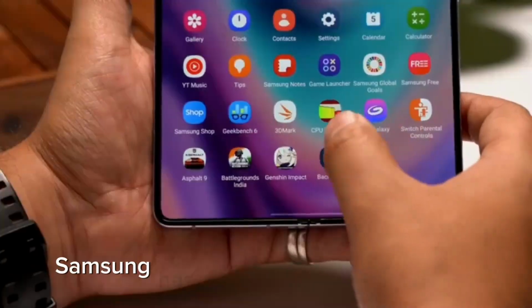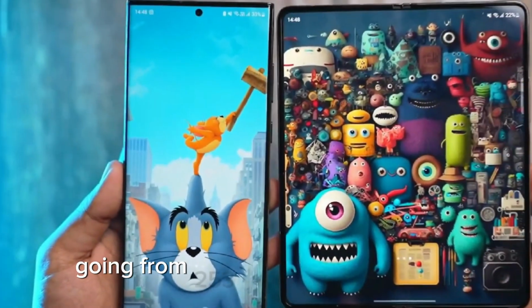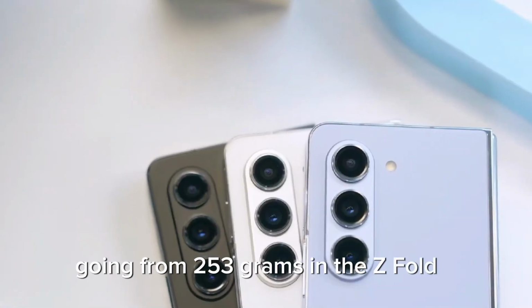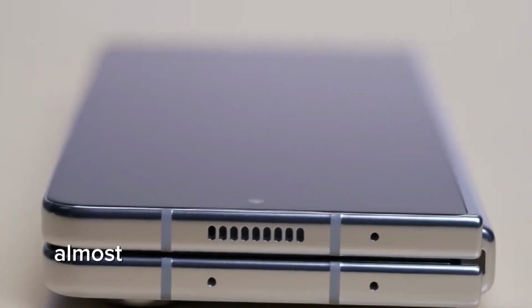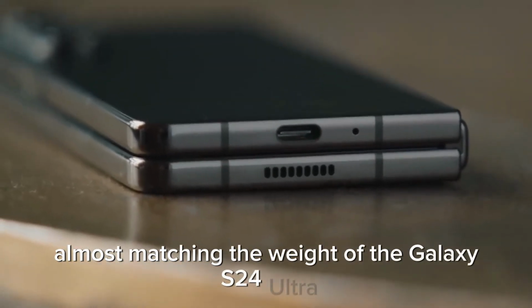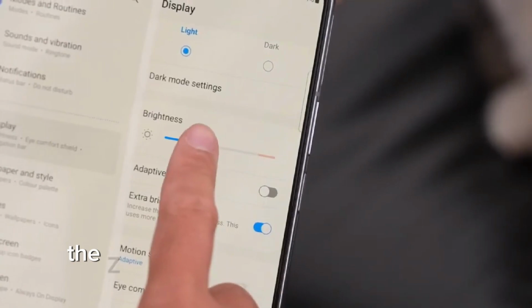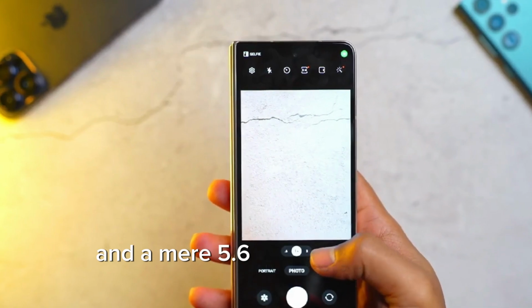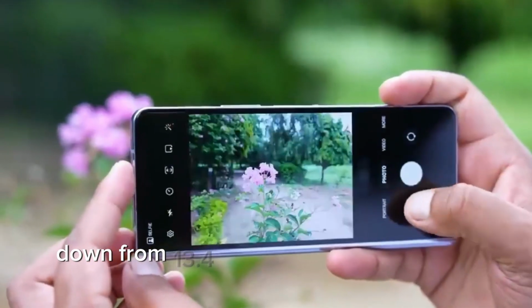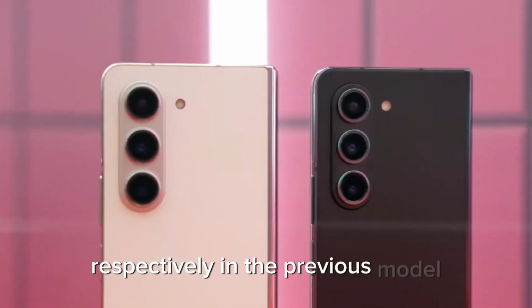Sleeker and lighter. Samsung has achieved a remarkable feat by making the Z Fold 6 both lighter and thinner. The device has shed weight, going from 253 grams in the Z Fold 5 to just 239 grams in the Z Fold 6, almost matching the weight of the Galaxy S24 Ultra at 233 grams. In terms of thickness, the Z Fold 6 measures 12.1 millimeters when folded and a mere 5.6 millimeters when unfolded, down from 13.4 millimeters and 6.1 millimeters respectively in the previous model.